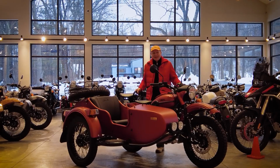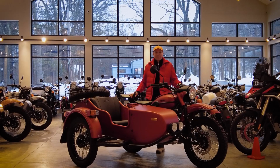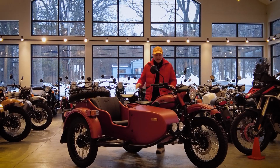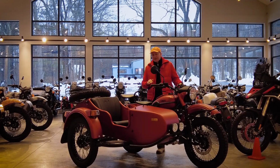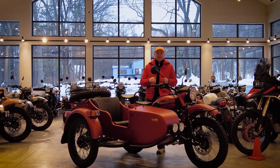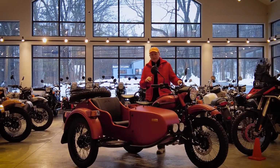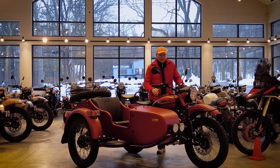My name is Dimitri, and we're checking out a 2020 Ural Gear Up Terracotta Satin. Beautiful finish and amazing bike. This color on the sun, at dusk, in the showroom, in the daylight, it looks outstanding. It looks phenomenal, and it has a nice feel.